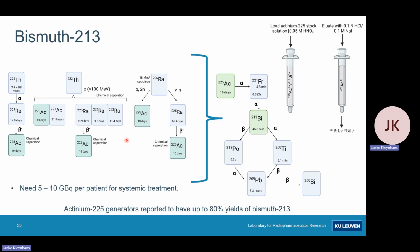So this is the generator system. It works very well. You load your actinium-225 on and you elute your bismuth-213 as it forms. Normally you can elute 2 to 3 times a day and it lasts you up to 3 weeks.